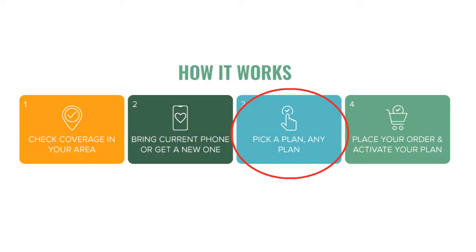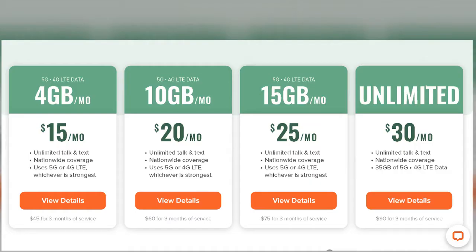So the next step is to pick a plan that fits you best. They have plans starting from $15 all the way up to $30, depending on what your needs are and what kind of data you need. And as you can see, for $15, you get 4 gigabytes per month. That ain't bad. The average person uses about 5 to 6 gigabytes a month. For myself, I went ahead and got the cheap plan because we're using anywhere between 2 to 3 gigabytes a month. I watch some YouTube videos, so I'm not constantly on there. So again, it depends on the plan that you want. Now remember that this is 5G. Mint Mobile is using T-Mobile's network.